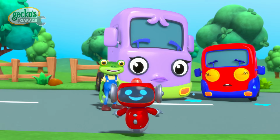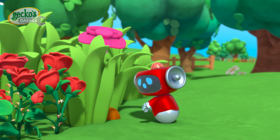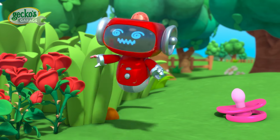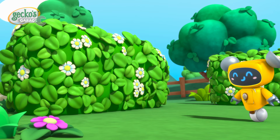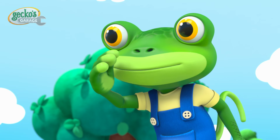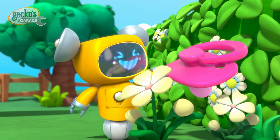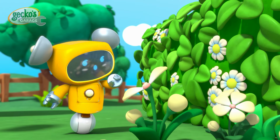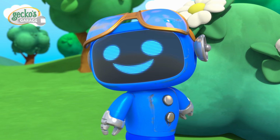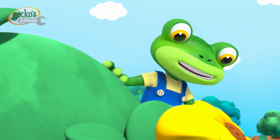Go, go, mechanicals! Try looking by those red flowers. Can you see anything? What about that green hedge? Can you see anything there? It must be here somewhere.